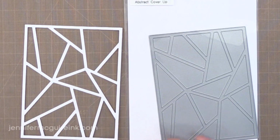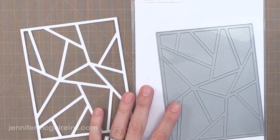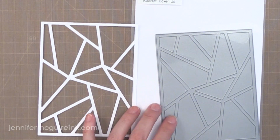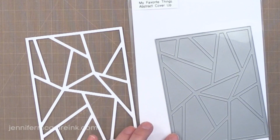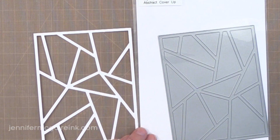Next, we have the abstract cover-up. My Favorite Things has some cover-up dies like this one that are big enough to cover the entire front of a card. This one you can use just white on white, I think would be great, or you can do a stained glass look where you put different colors inside the different areas. This would be great for a die cut inlay technique, and I'll link to an example of that here.